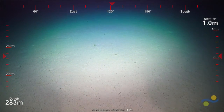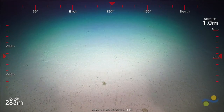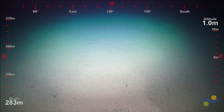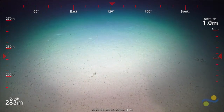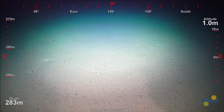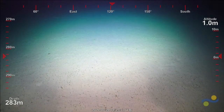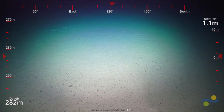Let's see what it's like here. A core will be hard to retain. Yeah, it looks very coarse, doesn't it? Yeah, but still, we can do a scoop. We've only got one so far, so we've got another. All right, we'll call that right. Thank you, Cody. End of transect. Lock that in. Thank you, Alex.